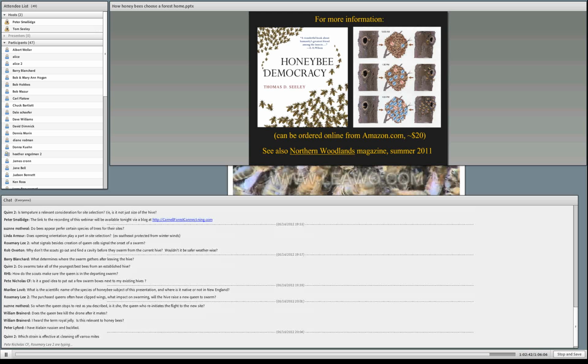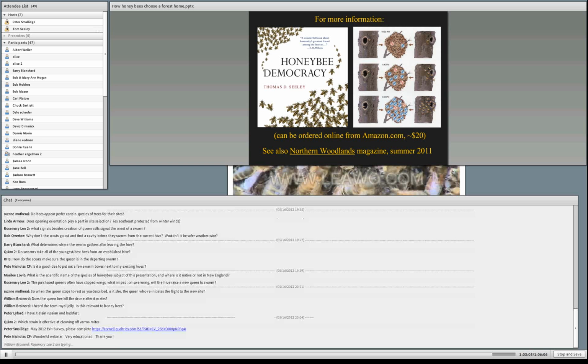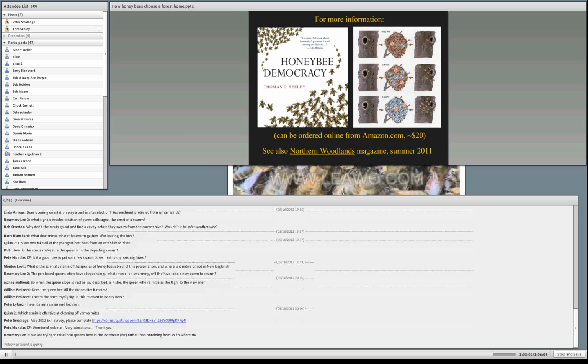Which strain is effective at cleaning off varroa mites? We don't really have, that's a good question. We don't have a good answer. There are a number of lines of bees, one called Minnesota varroa sensitive hygienic, or Minnesota hygienic. These are ones that have been bred through human selection to be good at not cleaning the varroa mites off the adults, but killing the cells in which they're infected with varroa mites.